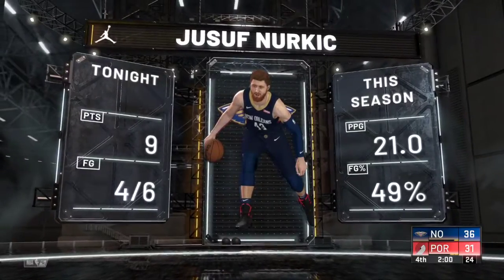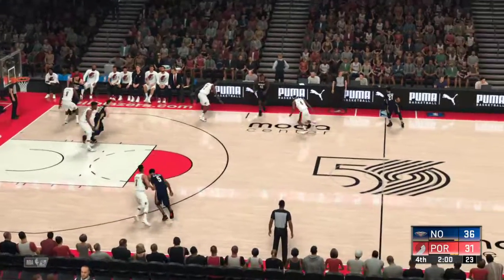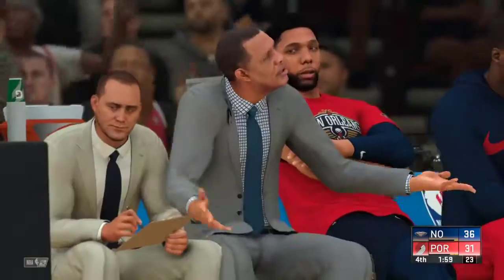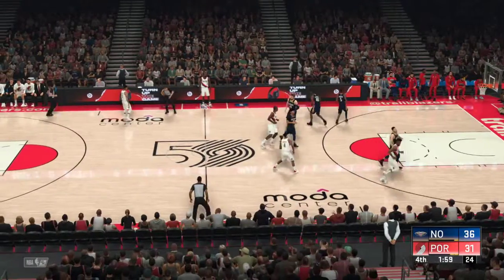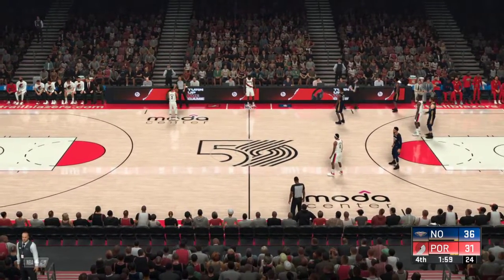And now let's present our Jordan Player of the Game, Jusuf Nurkic. And guys, it's been a rugged brand of defense he's played. I don't know why they keep taking the ball at it. It seems like every time they have, he's come up with the rejection. And with every block, he's only gotten more and more fired up.